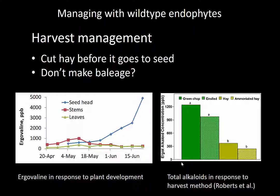Now, some people say, well, okay, you're going to back me up into sometime maybe in May or very early June for that harvest, kind of depending on where your location is. And I've got a really poor weather environment, risky weather conditions to make hay at that time of year. So maybe I should wrap it. Well, that's probably not your solution.